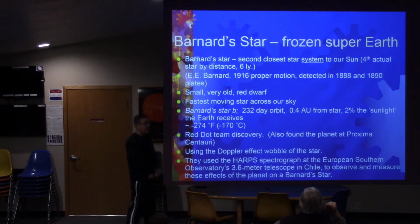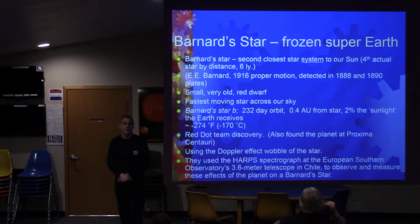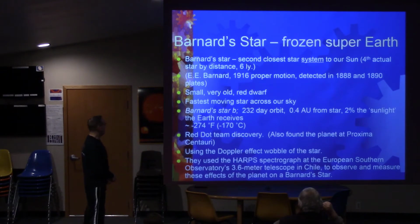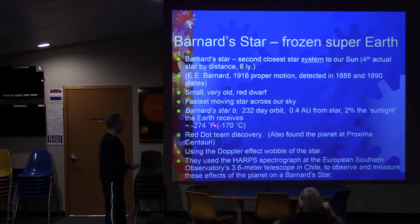It's got the highest radial velocity moving across the sky. Its proper motion was detected and measured really well in 1916. It's a very small, old red dwarf. And Barnard's star b has a 232-day orbit. It's only 0.4 AU from the star, gets 2% of the sunlight that we receive, so it's extremely cold.